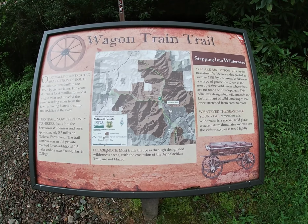This is the top of Brasstown Bald Mountain, the highest mountain in Georgia, 4,784 feet. And behind me, you're looking out to the west. Somewhere out there is my house. Now from the top of this mountain, you can see 4 different states, and we're going to look in each direction, north, south, east, and west, and identify which states we can see.